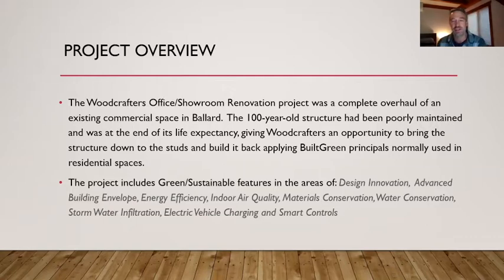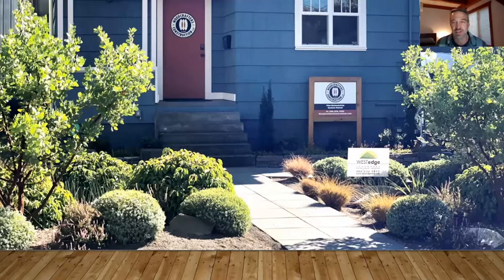The project includes a lot of different green and sustainable features. Design innovation, advanced building envelope, energy efficiency, indoor air quality, material conservation, water conservation. We did stormwater infiltration in the front yard, and then we have EV charging and smart controls. This image is a plug for Woodcrafters Construction. We tried to get as many logos into an image as possible. And it also shows the front of the building, which has the rain gardens and shows off all the nice native plants.